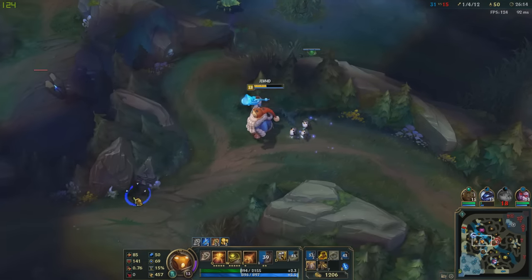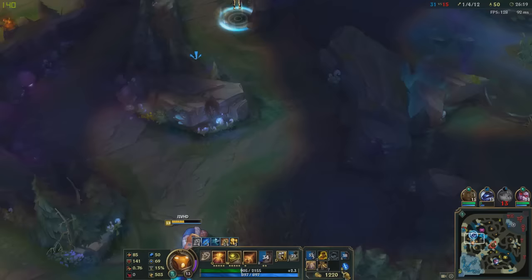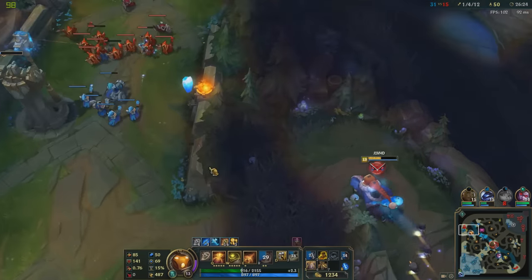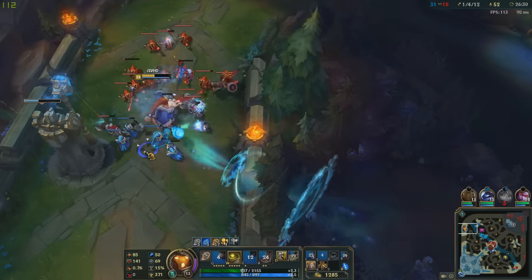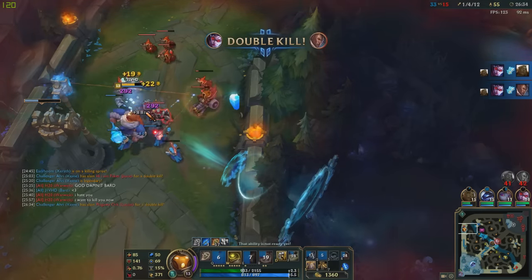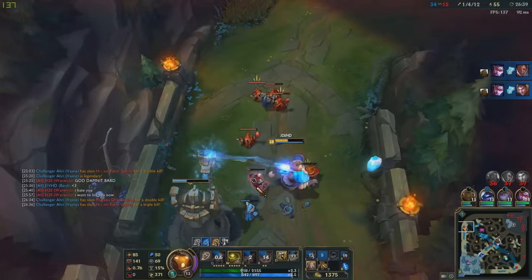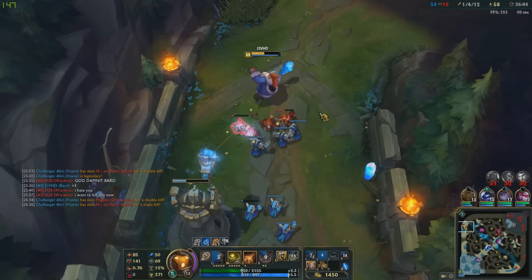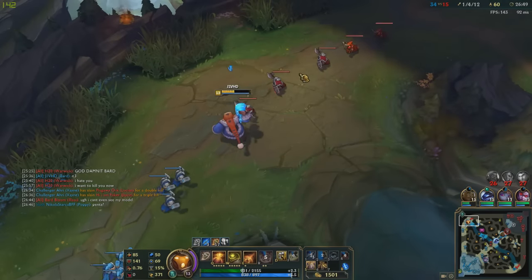It's worth this just in case. Okay, he's not there. What happens if I troll him right now? No, I don't have my ulti. Let's push one more wave, then group up with these guys.